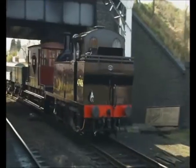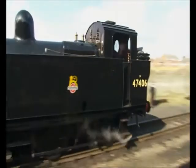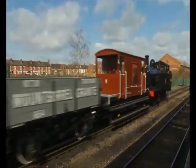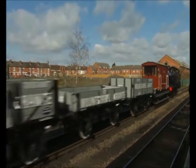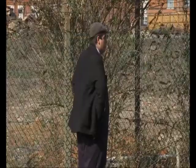While Tornado is ready to be coupled up to the passenger carriages, the newly restored tank engine, the Ginty, steams in with her mineral wagons. She spent 15 years in the engine sheds here, being restored back to life after being rescued from a scrapyard. Ernie Spencer is one of the men who rebuilt her.